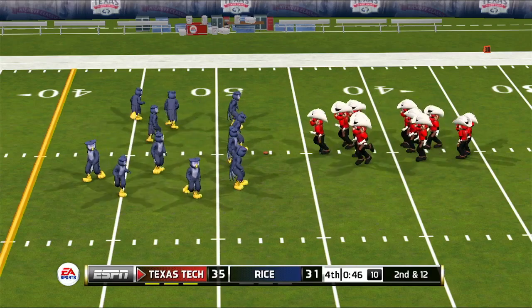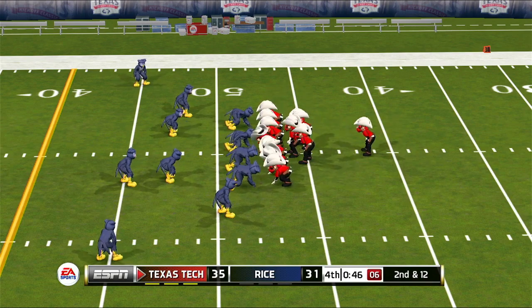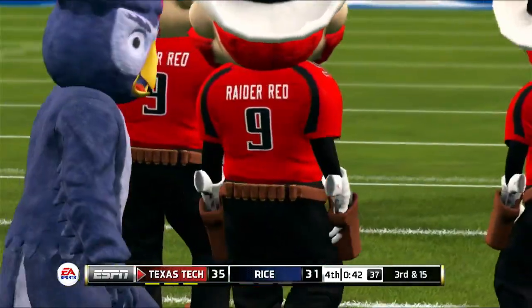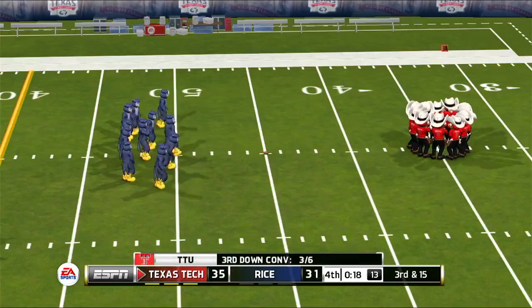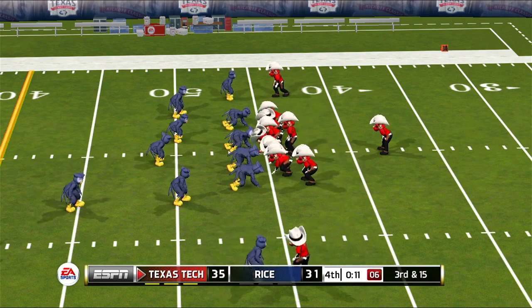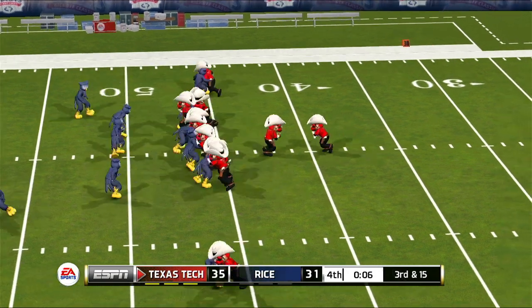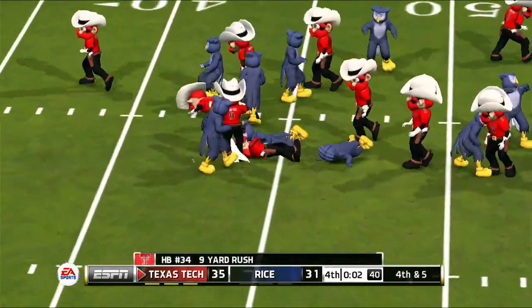Rice has called their final timeout. And this should be a kneel down as they just try to kill the clock. The quarterback takes a knee, and that's always a good sign if you're a fan of this team. Third down, and they need to get it inside the 40. Makes it out to about the 46.